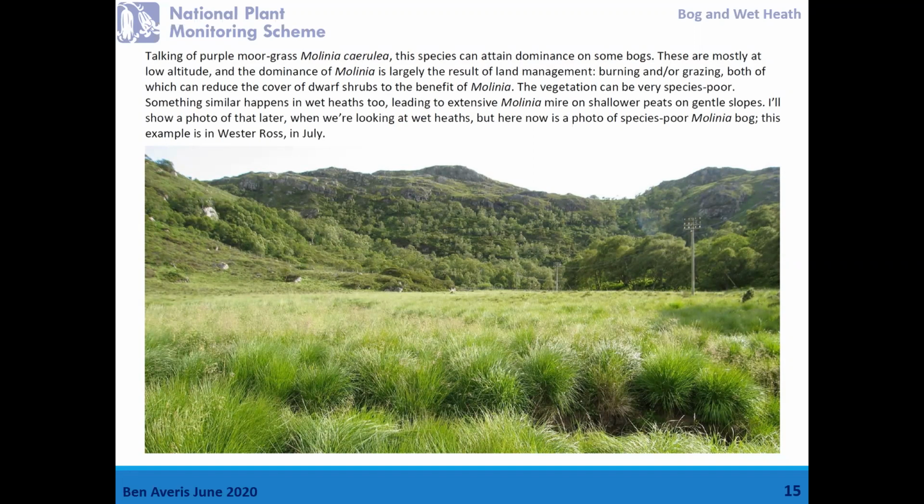Okay, Molinia. If there's been burning, that can really encourage an increase in the growth of the purple moorgrass, because it's got little buds very low down that are not so affected by burning, whilst other plants have been affected much more severely by the burn. So after some burning, other things can decrease and the purple moorgrass can increase. So there's various things. Usually some combination of grazing or burning will be behind the great dominance of purple moorgrass.